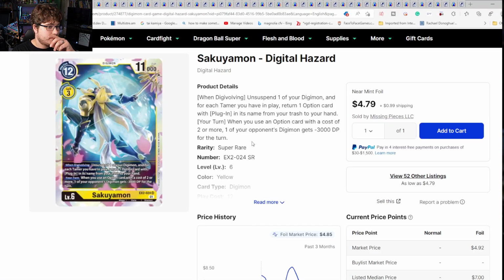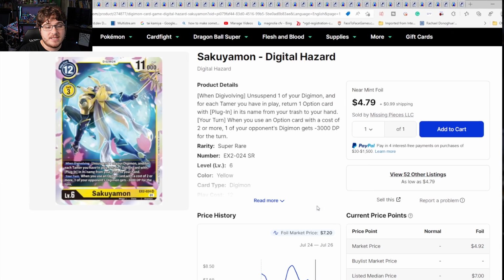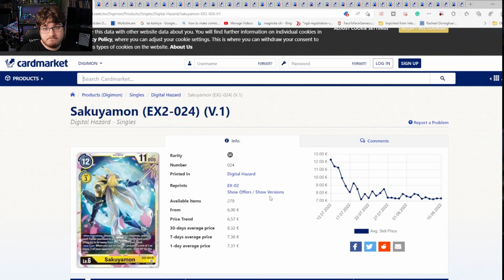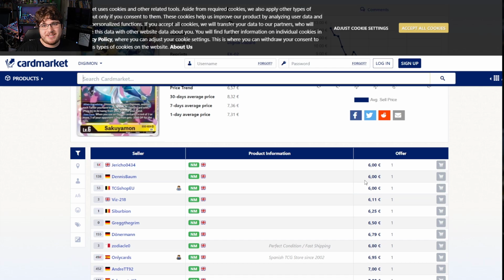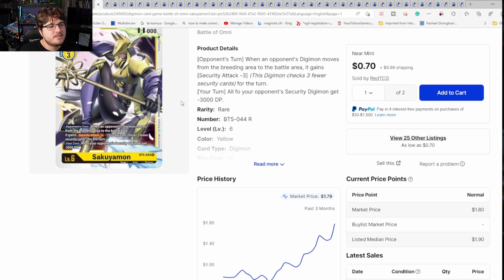Looking at 7 euros. Not terrible. Sukuyamon's another card that I'd let fall for now, because right now, even with EX3, the deck's not doing anything. She's not going to be doing anything crazy when it comes to BT10, even though we have Maiden Mode coming. She's not crazy powerful. She's very useful. She has her deck's abilities and strengths, but you're going to struggle in some areas. So I don't think investing in her is the right play right now. She's just not strong enough yet. Got 6 euros here, about $6.